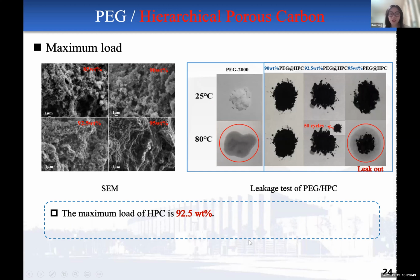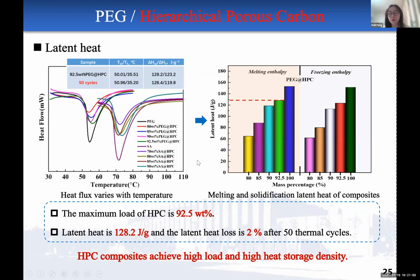More than our expectation, the maximum loading of this hierarchical porous carbon could reach 92.5 weight%, greatly improved compared with FDU15. And the corresponding latent heat is nearly 113. It also shows good thermal stability: after 15 thermal cycles, the latent heat loss is only 2%. So we can conclude, based on the hierarchical structure, the composite achieves both high loading and high heat storage density.